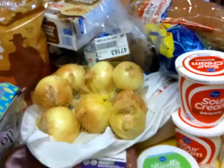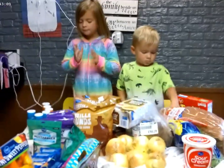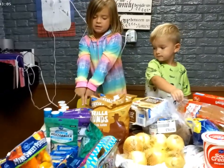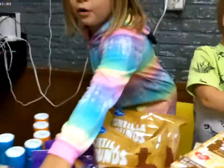And then I forgot that we got some potatoes. Adam wants mashed potatoes. So that is it for our grocery haul today. Maybe we'll do some cook with me's and show you how we use it all. Shredded cheese, yes, we got lots of shredded cheese. The boys really like nachos. Well, they consider them nachos.